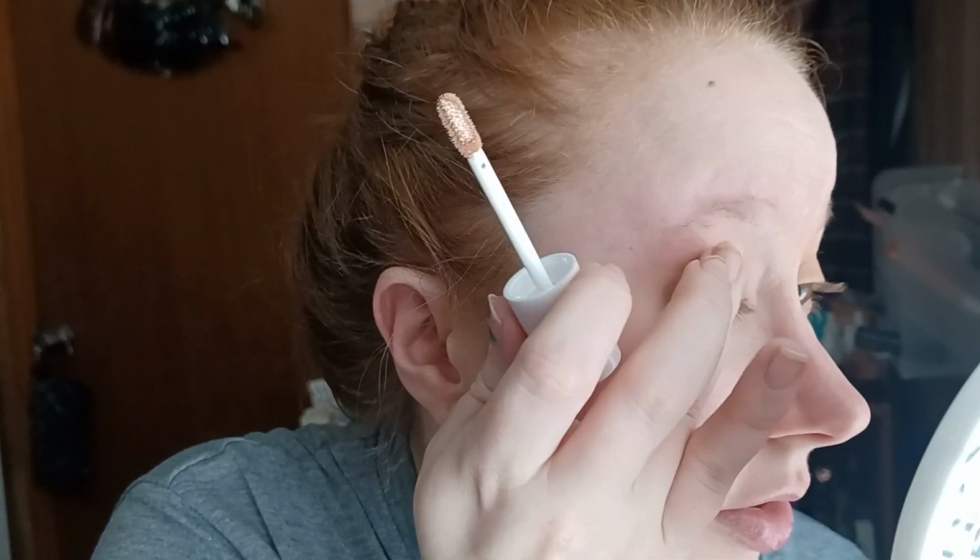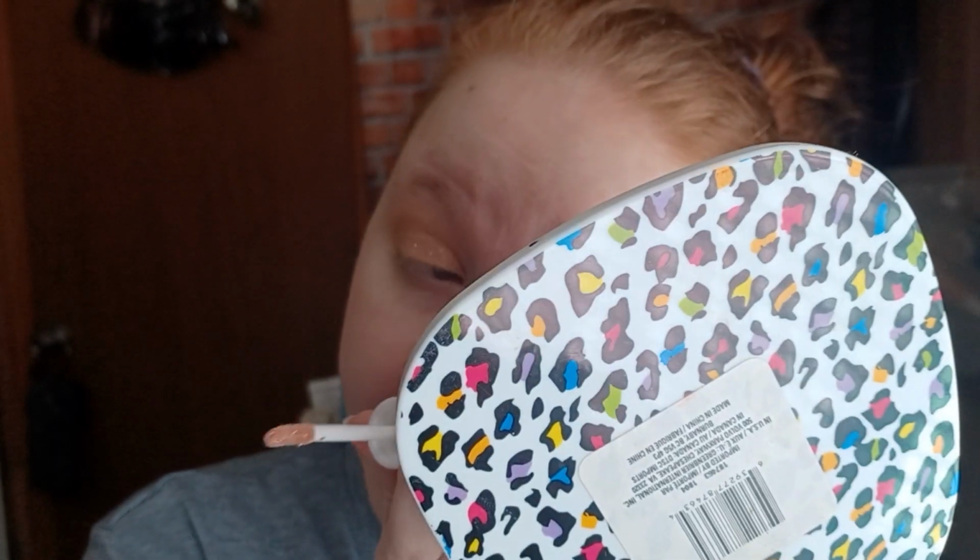I don't want it to be super thick. I literally just want to add shimmer. I don't even know if it's going to pick up because it's the same color as the liquid shadow underneath it. But yeah, I just want to add some shimmer to the top so it's not just plain matte.